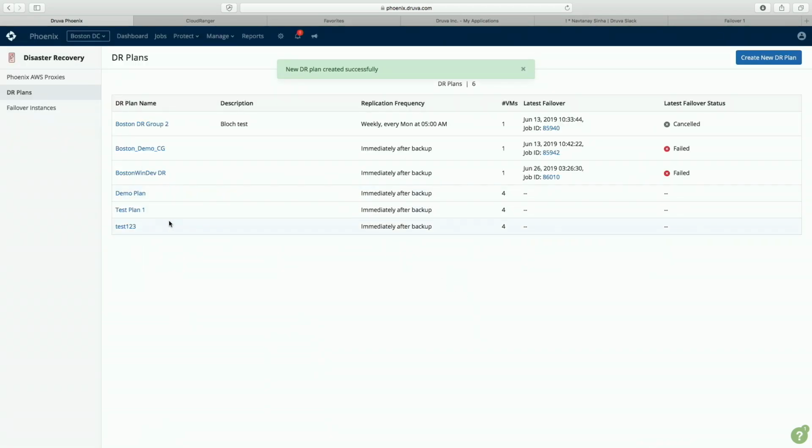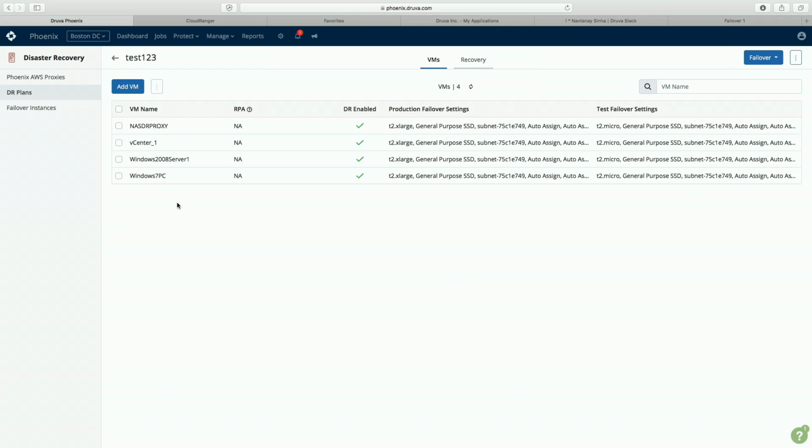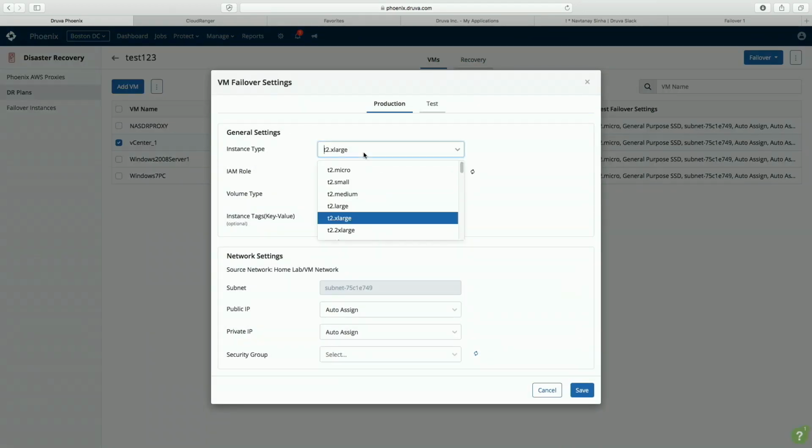So I've created a DR plan. This is my DR plan. Let's go in and show you how you can change it, right? Now, this is a machine which is carrying the bulk of your weight. You go in and just say, one second. Yeah. You update the failover settings for this, and just at this point you give it an M-type instance or something, or a C-type instance.